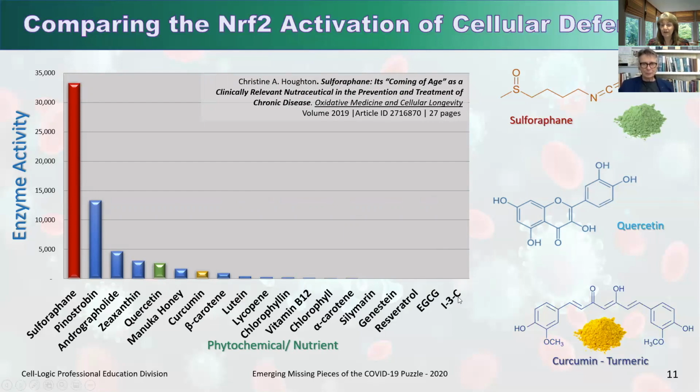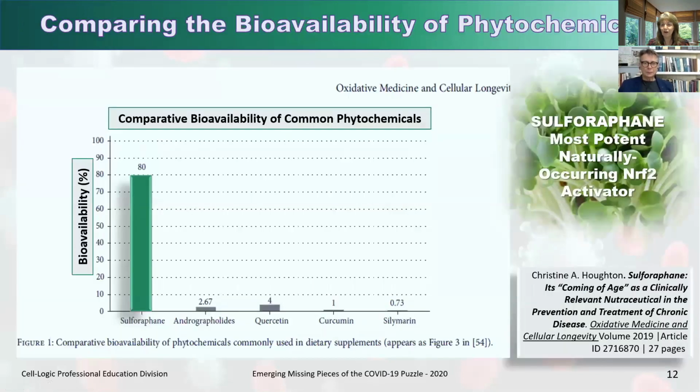And indole-3-carbinol and diindolylmethane, which people looking for broccoli supplements will often take, but they're not doing any of the things that the sulforaphane does. So sulforaphane is highest in the broccoli sprouts, whereas I3C and DIM are highest in the broccoli vegetable, although still minimal. But let me get to your point on bioavailability.